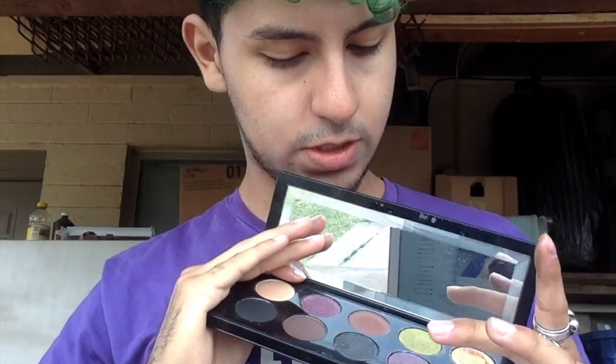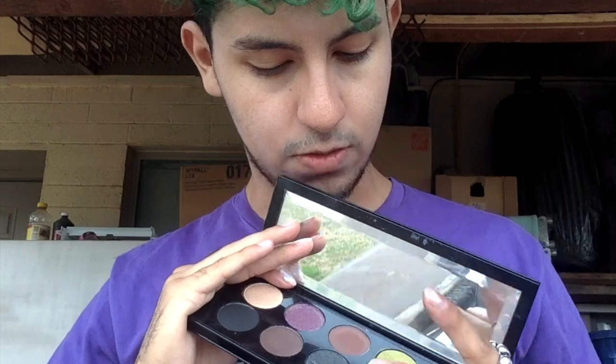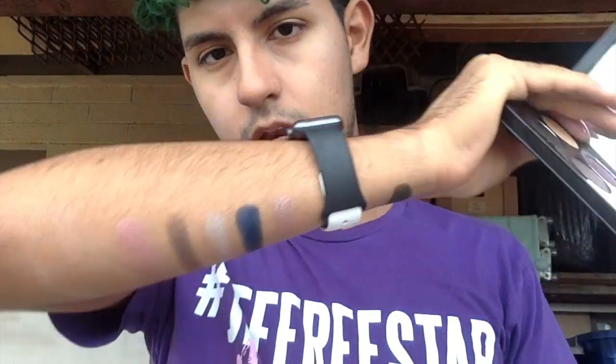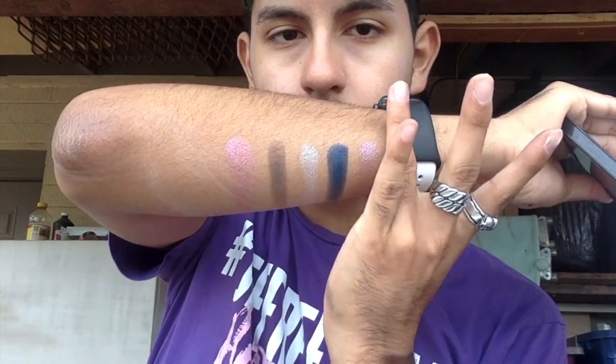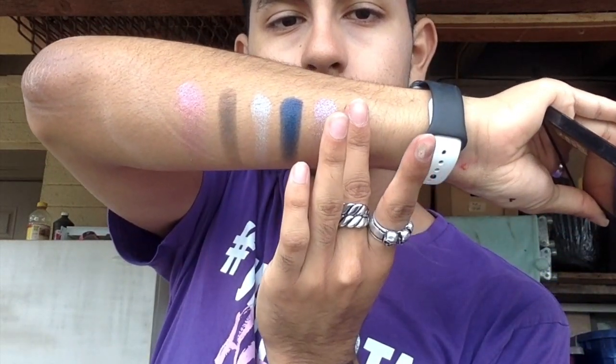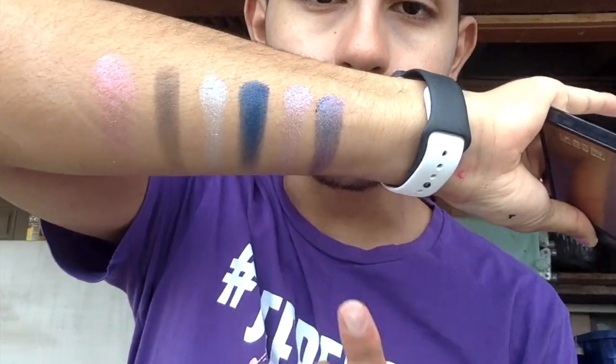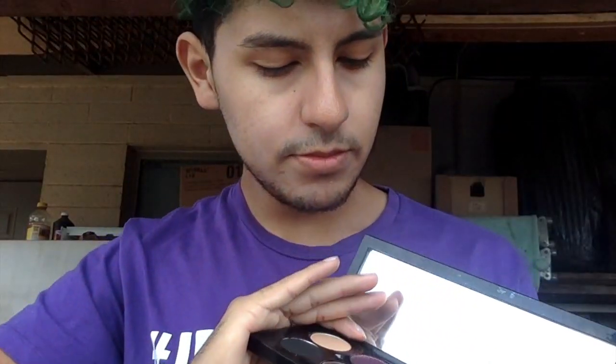And then for number 2, it's gonna be this one. This one is really cool. It shifts from blue to pink, not like this one did, because this one was like way lighter. Watch. This one's like more bold. It's like a deep blue, so it's like a darker version of this one.